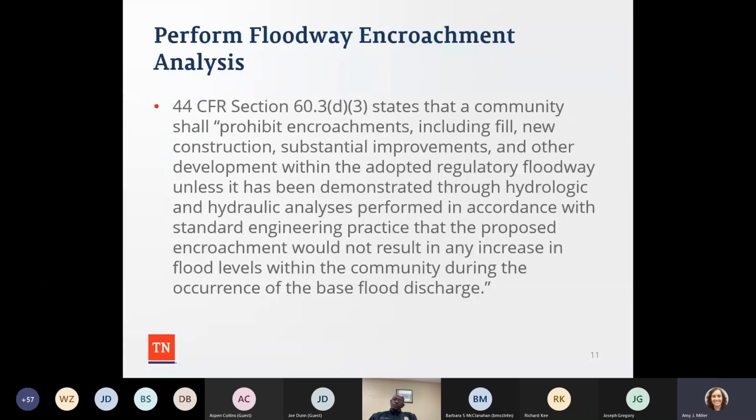So we wanted to try to do something to eliminate some of the potential violations that were occurring, because when a potential violation is occurring in a community, the mayor gets a letter, the developer gets a letter, and the engineer gets a letter, as well as the floodplain administrator and myself. So we're trying to slow down some of these violation letters and make sure that development is following these regulations, which are important.